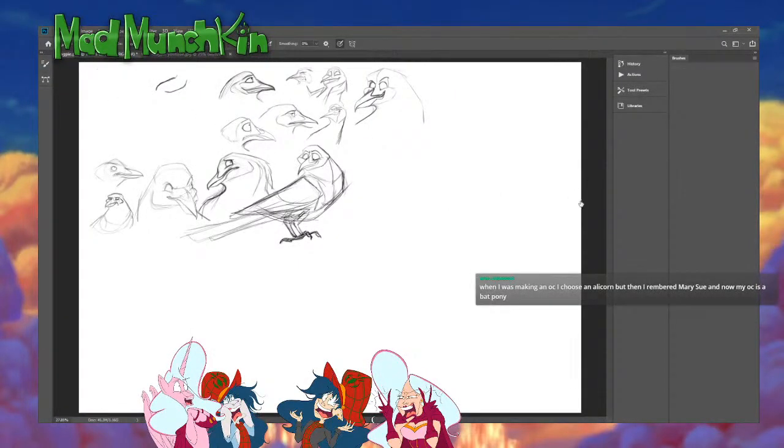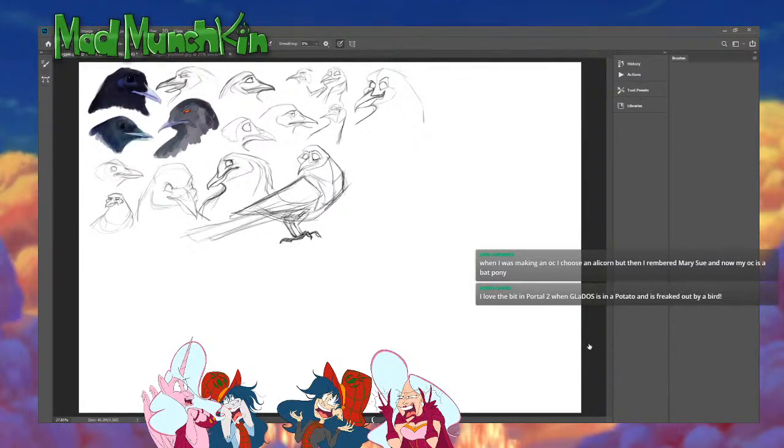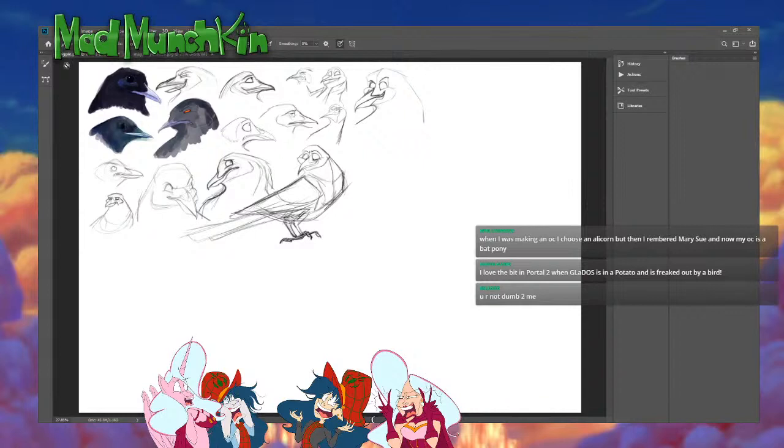No, they're really small, but you're not showing them all. What the heck? That's not even all of them. There we go. Okay, so I'm going to make these bigger and save them as a separate image.